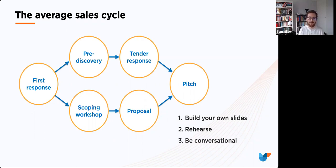And my final point here is to be conversational. Sometimes pitches can come off as scripted, especially if you don't know the source material well enough. And that's why owning your content and rehearsing is so important. But if all else fails, just try to make it sound like you're having a conversation with them. And people hate getting death by PowerPoint. I think we all know that.